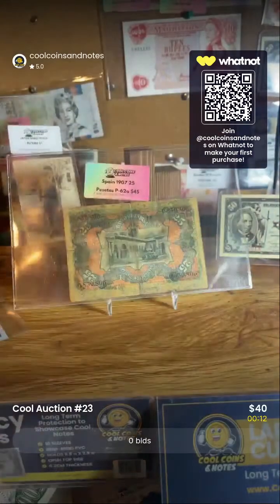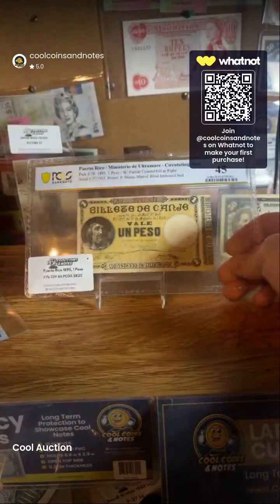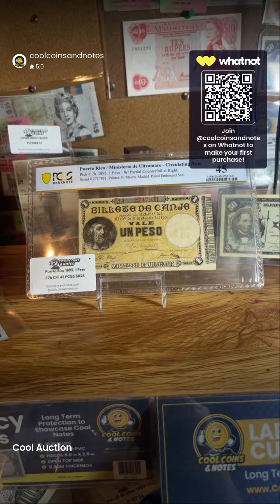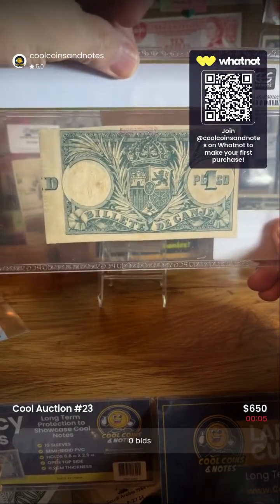Spain, 1907. It's more of a heavy hitter for sure. It's a nice note. Let me figure out where I put it. It's graded. It shouldn't be hard to spot. Oh, I found it. Okay. Here's one. So 1895, 1 peso, has the embossment. It's graded a 45. It's got a counterfoil.